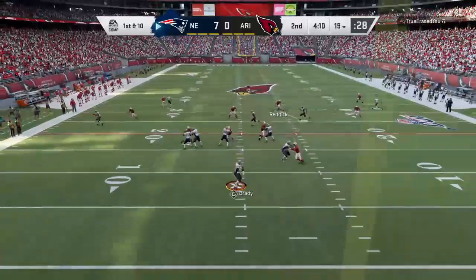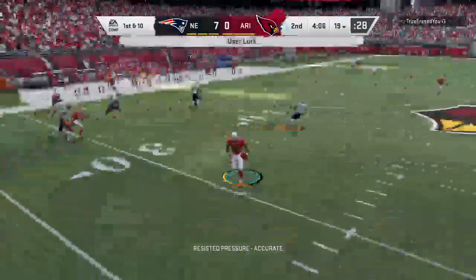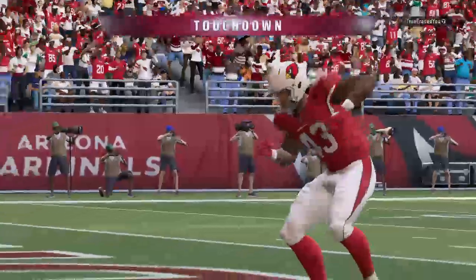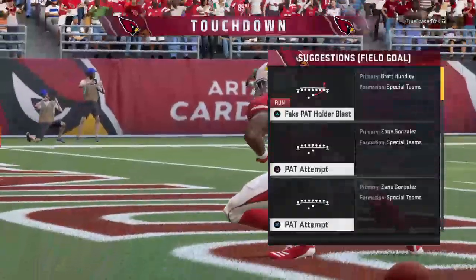From the gun, it's Brady. Looks for White, but it's intercepted. Picked off at about the 31. And they will score. It's a pick 6 for the Cardinals touchdown.